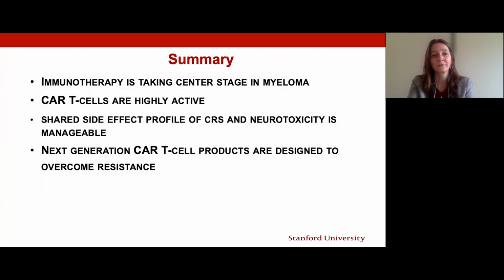So just to summarize everything, immunotherapy, including CAR T cell therapy, is definitely taking center stage in myeloma. And there's no doubt that CAR T cells are highly active. We do have to be aware of their side effect profile, which includes CRS, neurotoxicity, and prolonged cytopenias. But we've learned a lot about these side effects, and I think they've become more and more manageable. And lastly, next generation CAR T cell products are being designed and worked on to overcome the issues that we have with the current products and to overcome potential mechanisms of resistance.